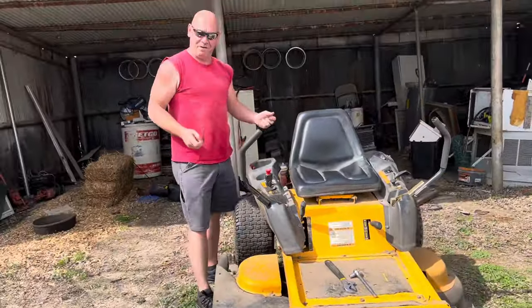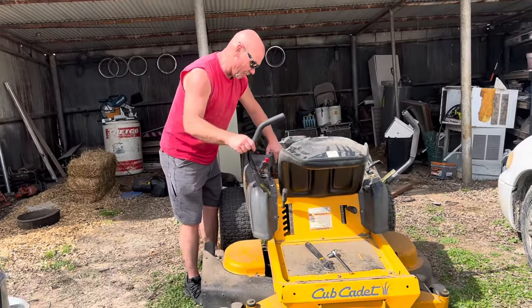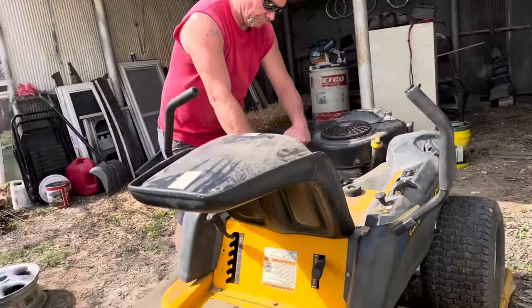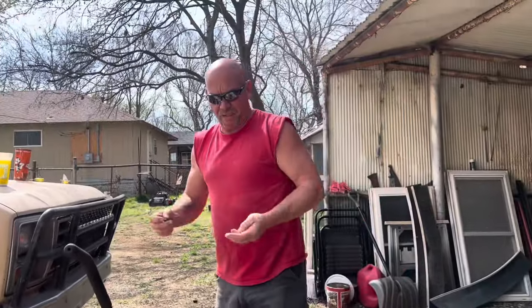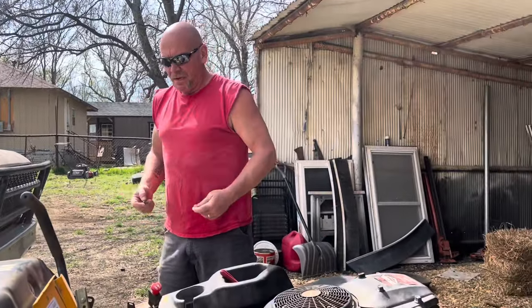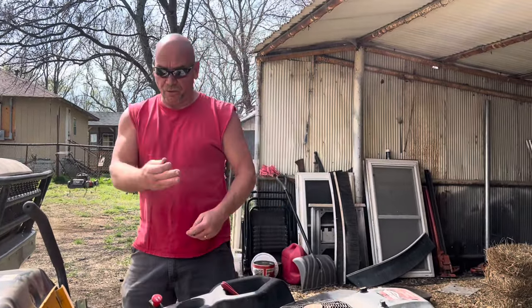Thank you, Mr. Miller. Ray and Lori are amazing people. Yes, they are. Like I said, they're family. Said this yesterday. And Ray told me this mower hasn't been started since 2016. Luckily for us, it was stored with no gas in it. So all we had to do is put gas in there.